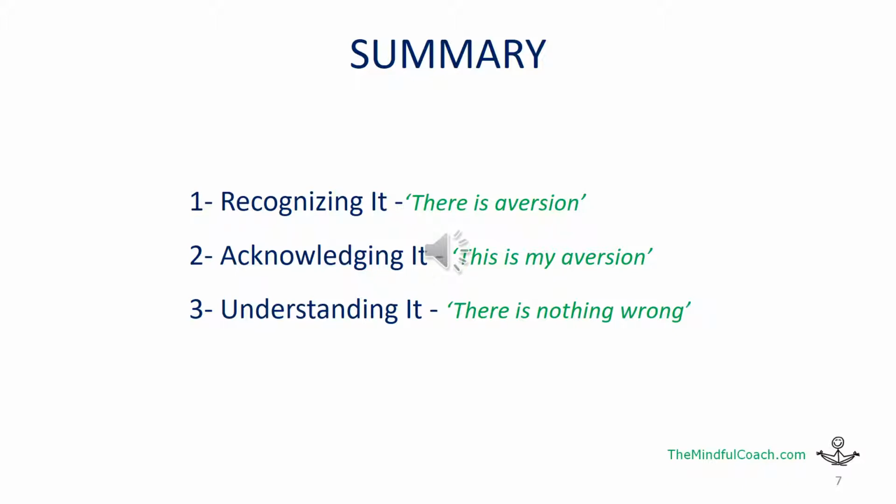And aversion is the easiest emotion to work with. Whatever we use in working with the aversion also works for sadness, loneliness, for all our emotions. So our self-talk might be, in recognizing, that there is aversion.